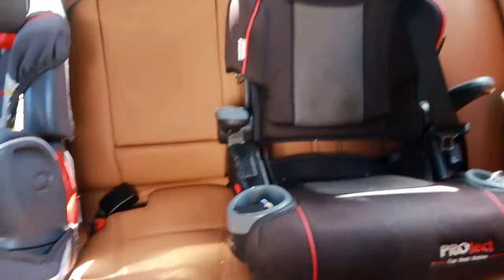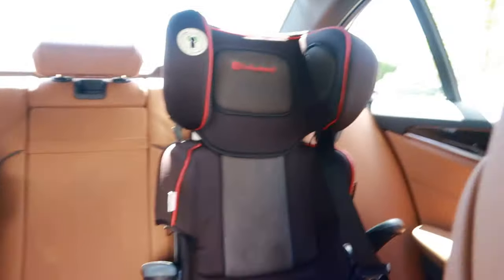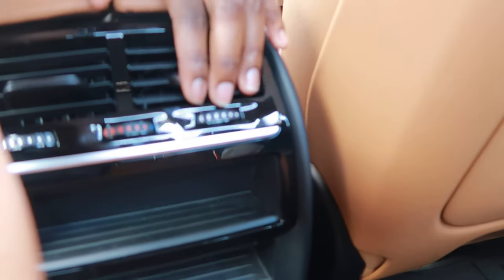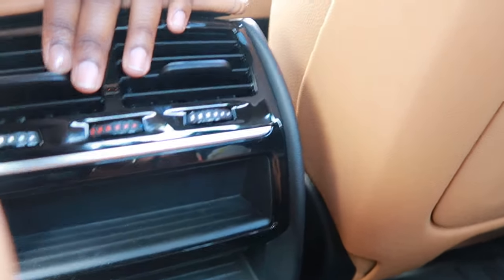I'm getting these car seats out of here. I don't even want these car seats in my car. I feel like this car is not for kids. So the car seats have to go. But yeah, there's a huge vent in the back. I already had vents in the back, but I felt like they were kind of small, and the kids were always either hot or cold because they just weren't getting enough heat or air.